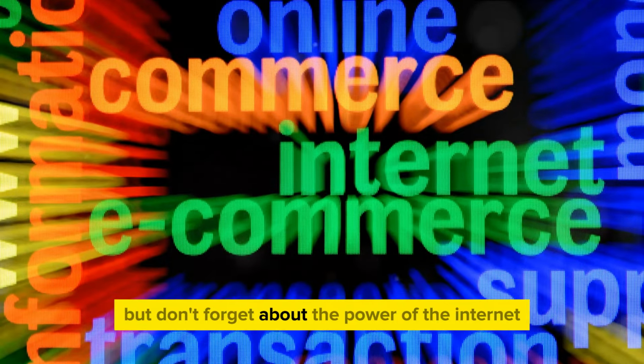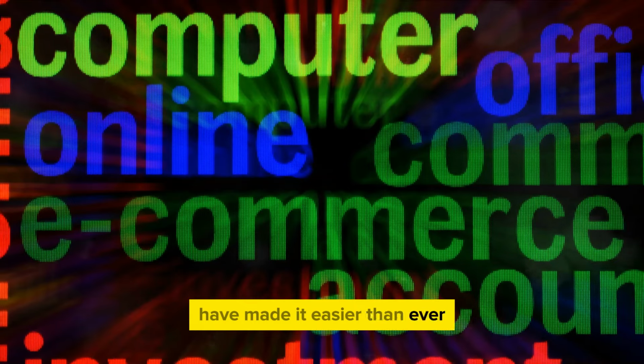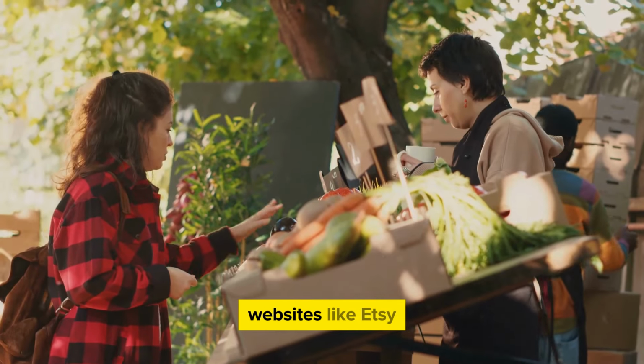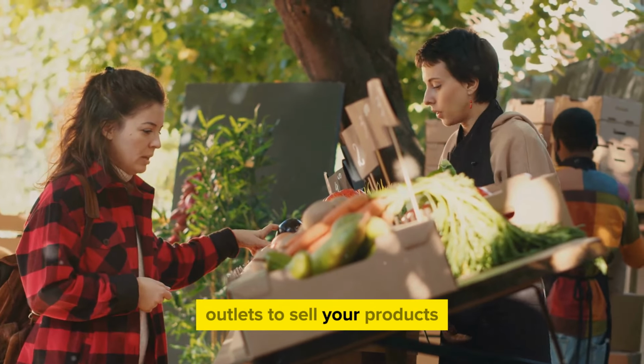But don't forget about the power of the internet. Online platforms have made it easier than ever to reach a wider audience. Websites like Etsy or even your own e-commerce site can be excellent outlets to sell your products.